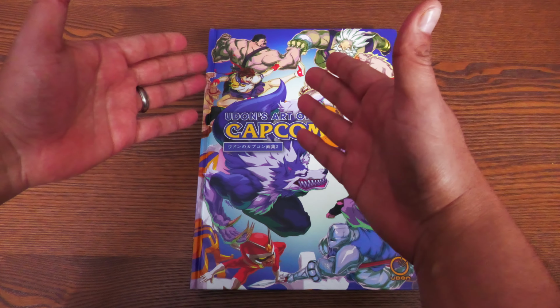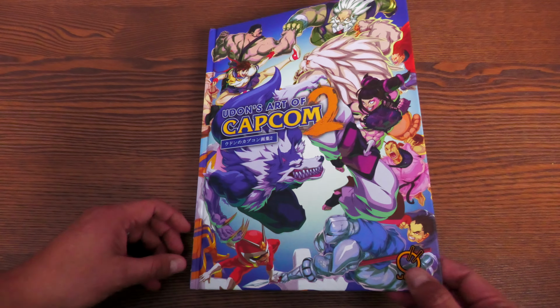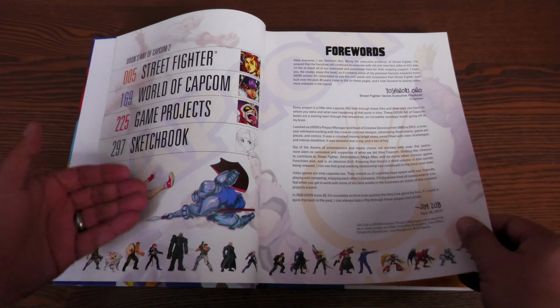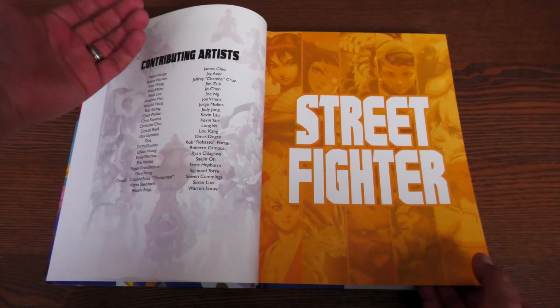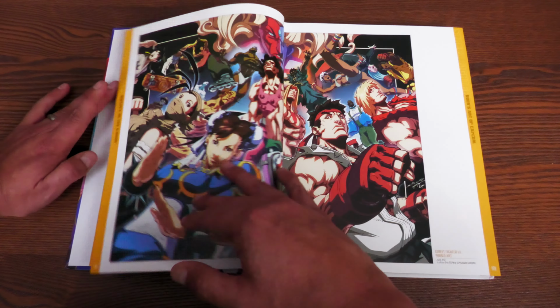We have some representation of Final Fight. Some Darkstalkers again. Street Fighter, beautiful Joe. Knights of the Round. And there's some classic stuff. Again, there is your foreword and your table of contents, and here's your contributing artists. And you get an array of just different artists in here.